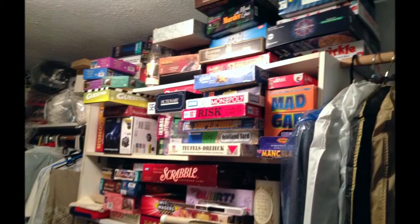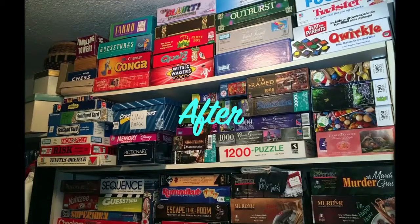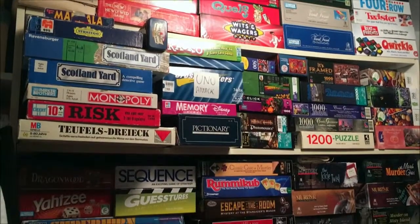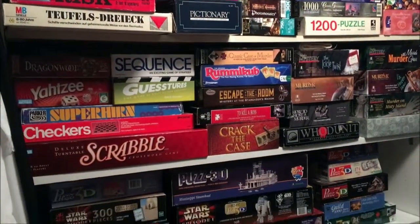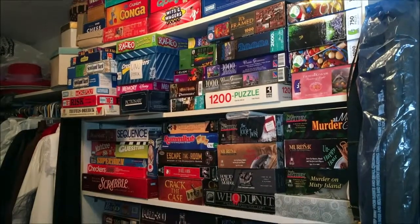Okay, so I know you can see we have a lot of games and puzzles and that kind of thing, and really we didn't get rid of a ton of stuff, we just kind of reworked what we had. So at the top we have all the games we play not as often. On the left side we have our games that we play more often. Then on the right side we have our puzzles and mystery games, and down below we have our 3D puzzles. And we do play games pretty often, so we are going to hang on to most of these.